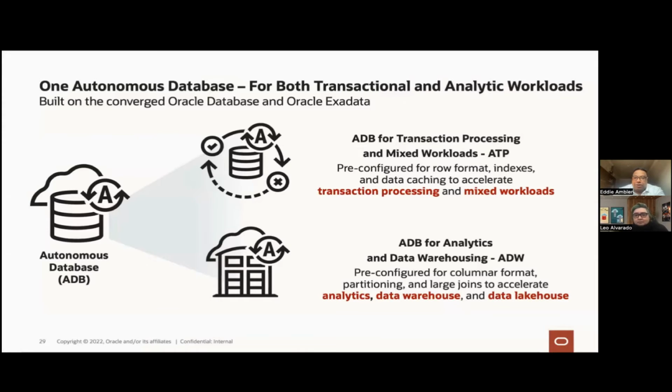So we talked about this a little bit, that the autonomous database is good for both transactional and analytic workloads, right? So no need to have multiple technologies. Just deploy the pre-configured version of the autonomous database for the workload type you want to service, and it's done with just a few clicks.